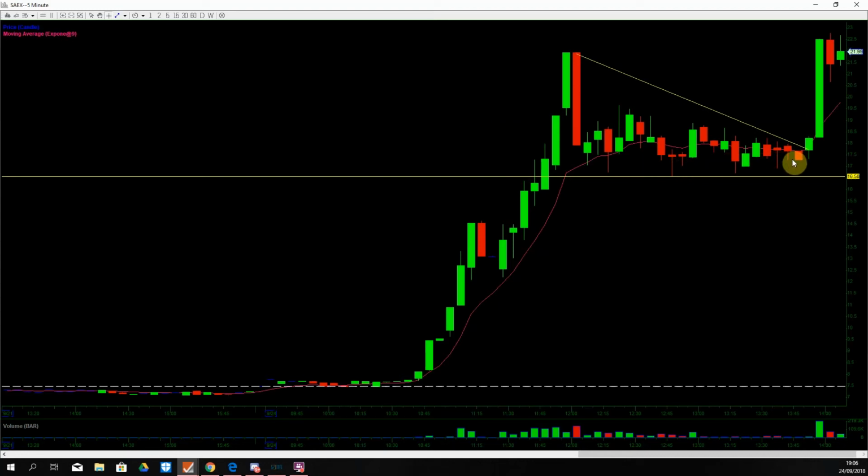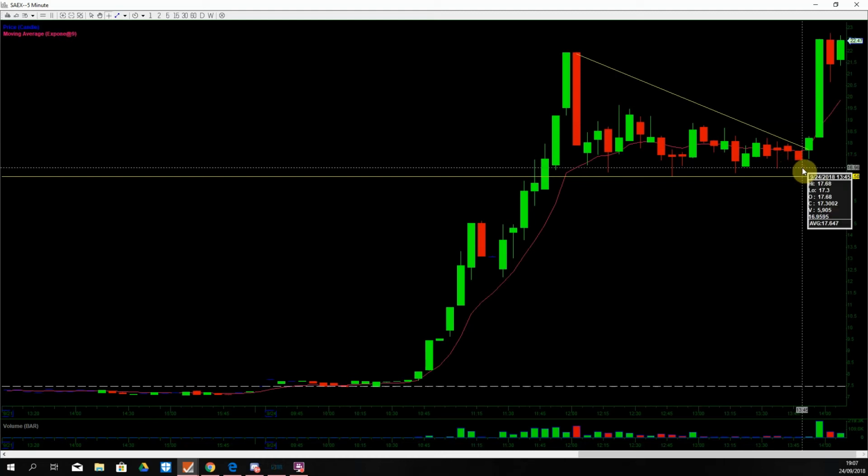So, for example, let's just say they would have got in on this candle. This is a bad example. But some people would get in off a high of the previous candle. So let's just say that was down there. They would have got in on this, making a high of the previous candle. So their stop is a lot closer down here. Stop would have been probably the break of $17.